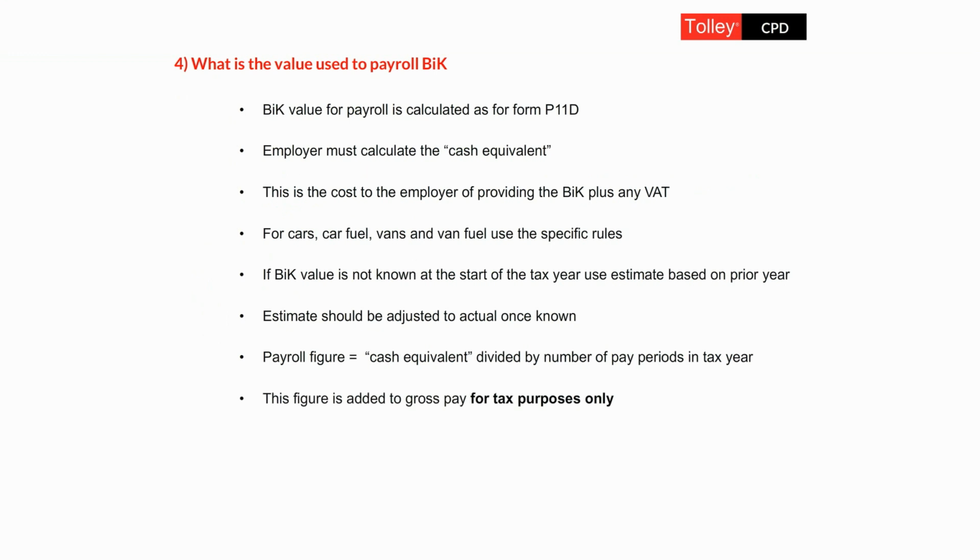Now, RTI is set up to accept benefits in kind. So what the employer would need to do would be to set up the gross pay element, benefit in kind, which is taxable only. Then into that, put the value of the monthly payroll benefit, if we're running our payroll monthly. If the benefit in kind figure changes during the year, perhaps someone's private medical premium increases, then you would calculate the gross pay again based on the new value and increase the payroll gross pay going forward. Let's have a look at an example.